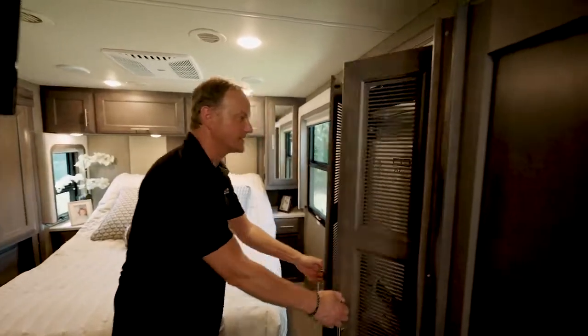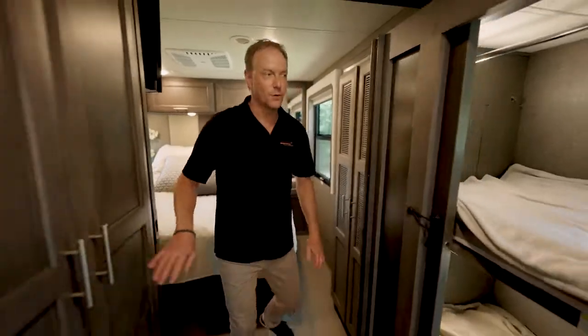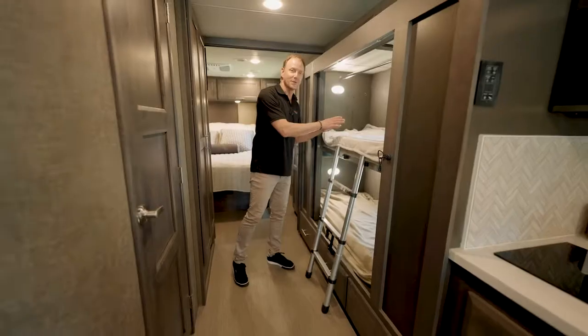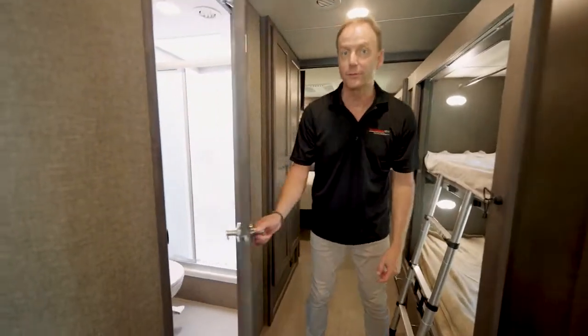And take a look at this. Stackable washer and dryer already installed. Plenty of storage. And a set of bunk beds that also convert into a wardrobe closet for hanging and extra storage. And take a look at this beautiful 3-piece bathroom.